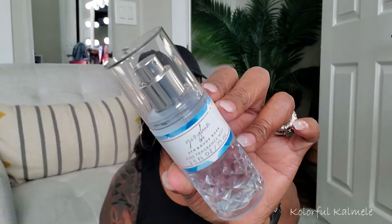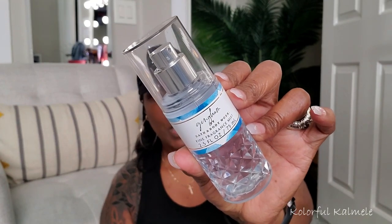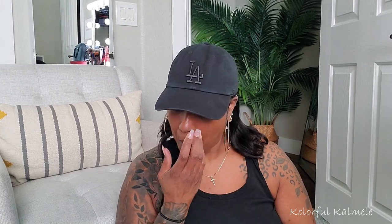For the body mist sprays, let me just pull these out and go through those. What is this? Oh, this is a new scent that I grabbed as well. This is a mist, but they have, I don't know, three or four different scents in this gingham line. And this blue one here, oh, it smells so good. So I grabbed the small one in this as well. Let me put that over there so I don't lose it.